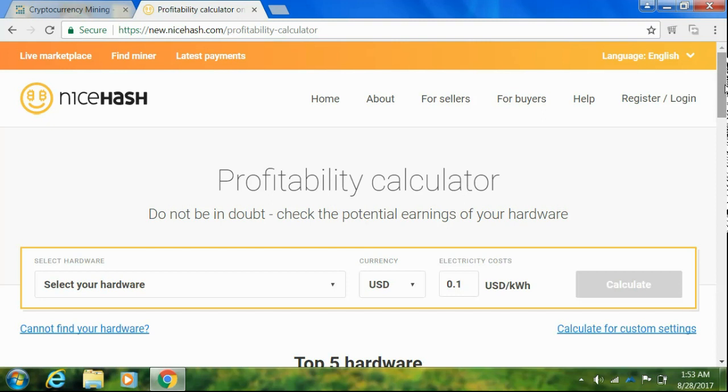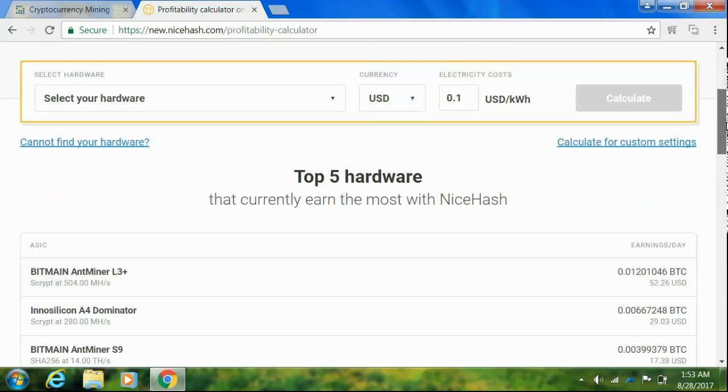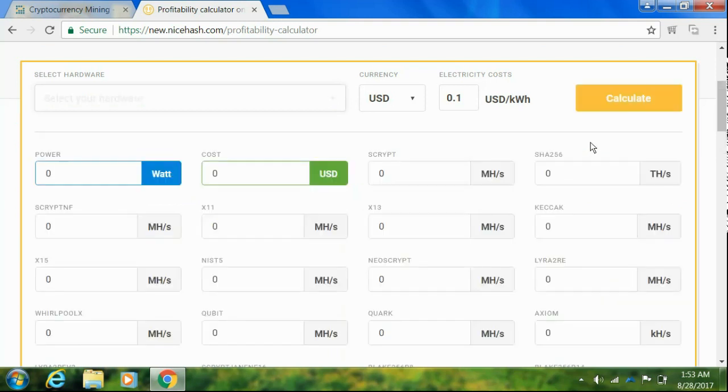Okay, let's do a custom setting for the calculator, because we don't have hardware. We don't know what hardware Genesis Mining is going to use, and we don't know the hash rate, so we make a new one. We don't have any power cost, so it's 0. Your cost here for 2000 mega hash is about $10,000, correct? You put in your cost here. This is a comparison if you're mining with Genesis Mining, with a cost of $10,000 in USD.